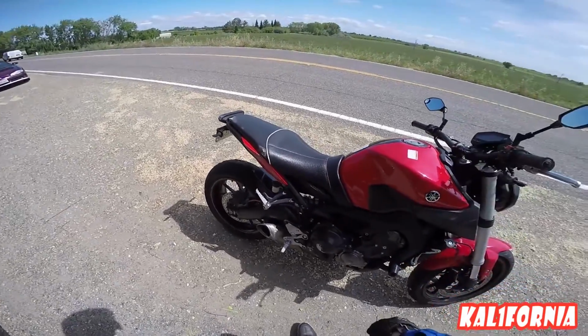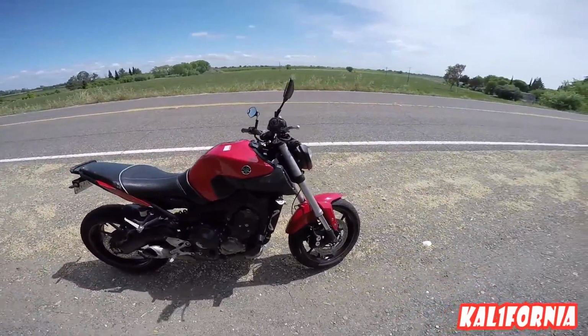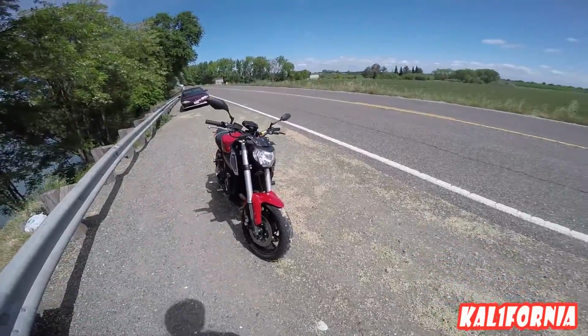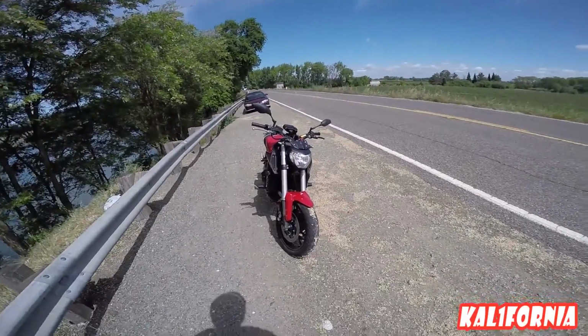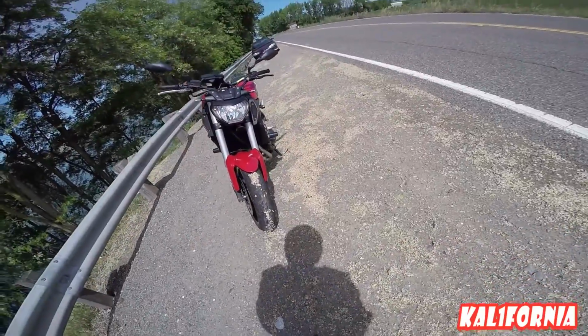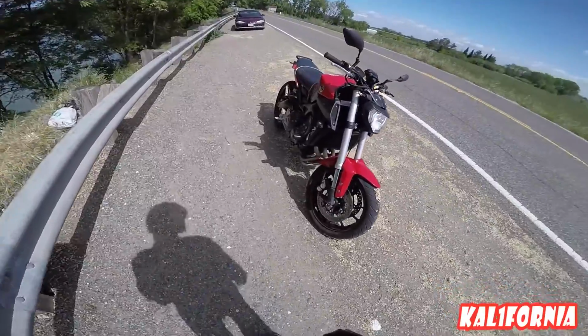Bounce off the rev limiter a couple times for old time's sake. I really think this is a great looking bike overall. The thing that annoys me the most is probably the front headlight. It's not my favorite looking, but I still really like it.